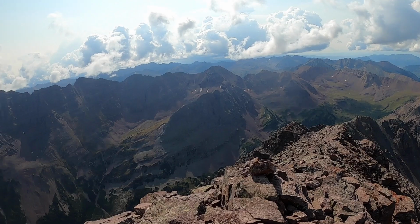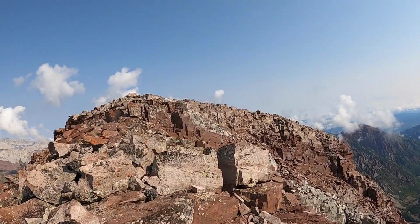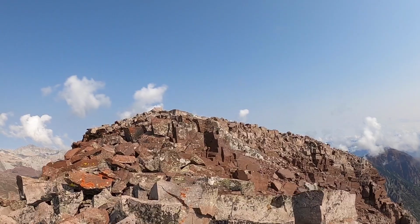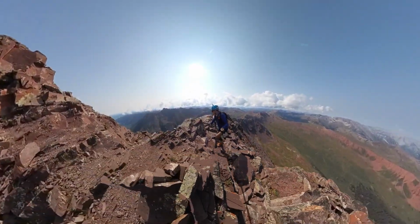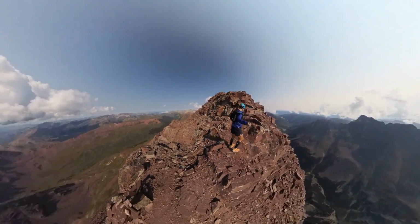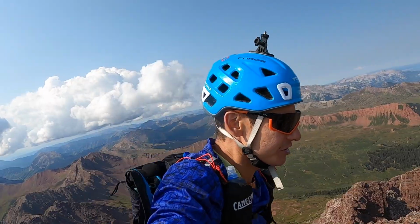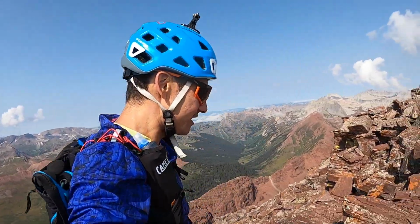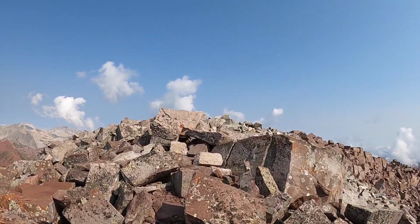So I actually could have stayed ridge proper there. I believe this is the final ridgeline push to the summit, which is right up there. Yeah, I just hit 6 miles and 5,000 feet of vert almost. I think it's because this is the summit.